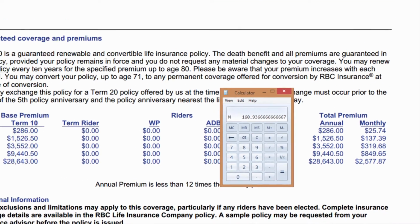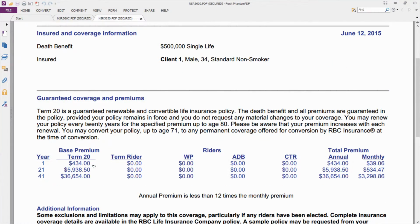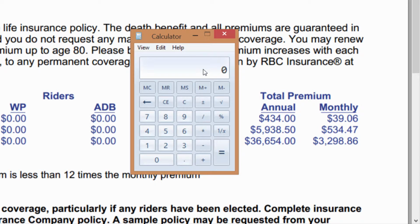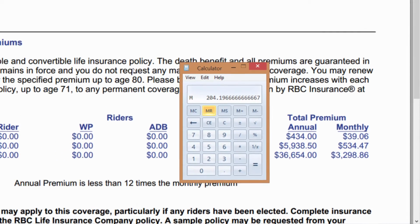Let's now look at term 20. Here, look at the premiums. They're quite good in the first 20 years and then see how dramatically they increase after that. Let's figure out the average cost here. We're paying $39.06 for 20 years, which is 240 months. Then paying $534.47 for 120 months. Add that to memory, recall the memory. Let's divide this by 30 years, which is 360 months. You get a cost of $204 a month. This is more expensive than the term 10.